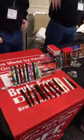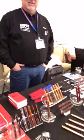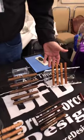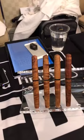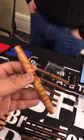Oh, now we have our friends from Seattle. Hey, everybody. Are we live? We are live. Brute Force Design, Troy, Aaron. Perfect. So, show me something special for Brute Force. Today this is what we got left of our curly Koa. We started with 7, we're down to 4. Wow. Some of the most chatoyant pens we've made. Nice. Highly figured.